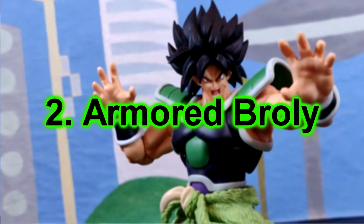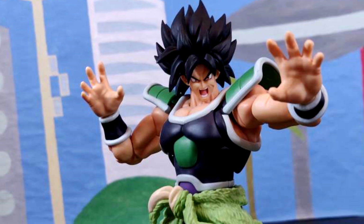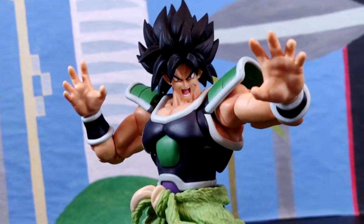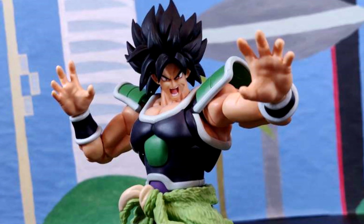Number 2, the Armored Broly. Okay, I've seen a lot of people put the Full Power Broly and the Armored Broly in a tie, and I absolutely agree, but I really did not want to make them tied, because I feel like that's kind of cheap. So I'm just going to go with the Armored Broly.